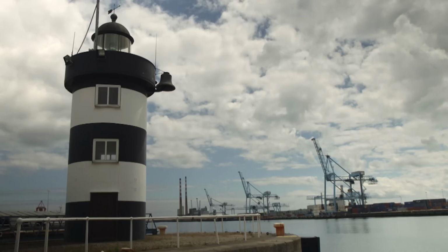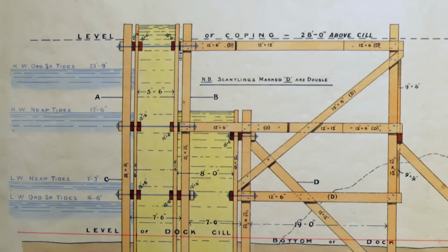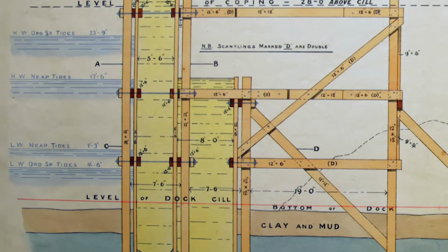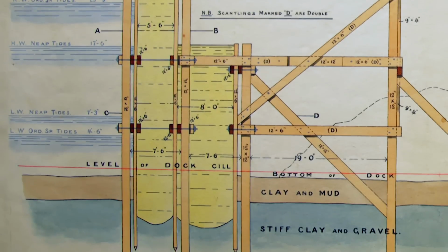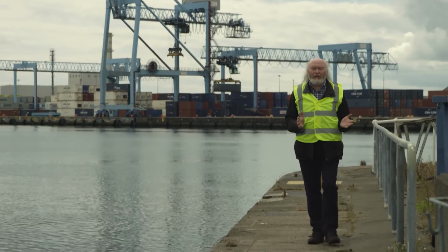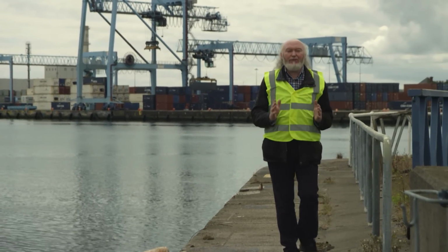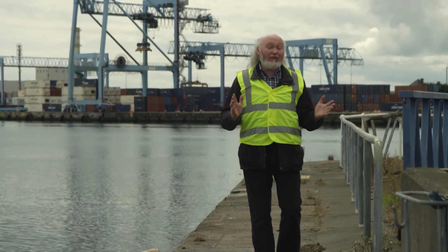Up to then, there was really only one way to build a dock wall. A wooden dam would be constructed around the site and the water behind it pumped out. This is known as coffer damming. Only then could workers cut and shape the stone blocks and form the quay wall. But Bindon Blood Stoney did away with all that.